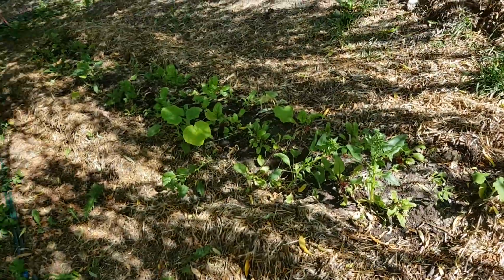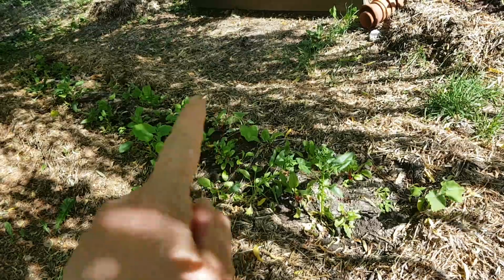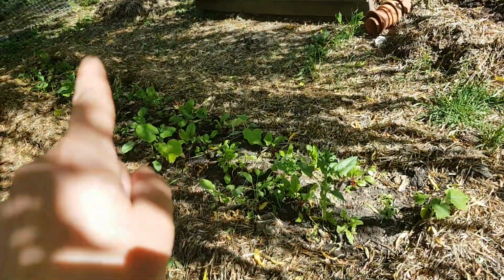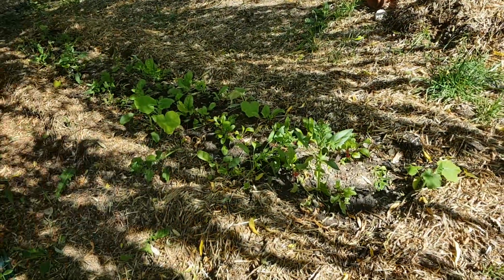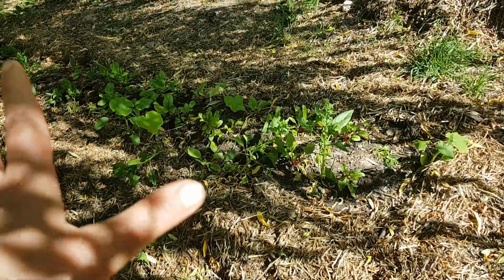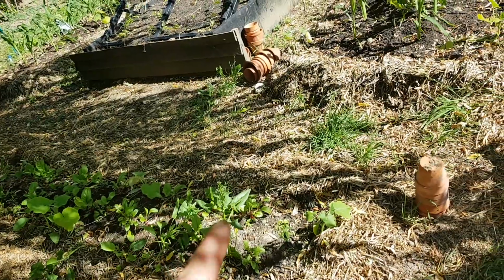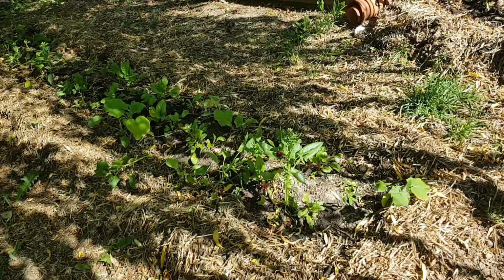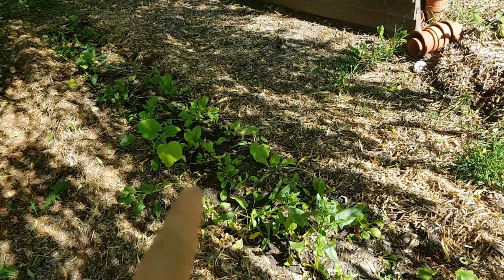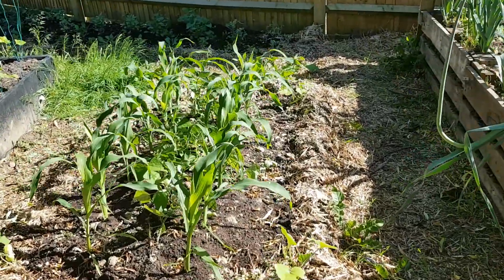This is my long bed of chard, spinach, pink chard, white, pink chard, yellow chard and spinach, and this has got a few trailing squash plants in it as well. These chards are not doing as well as the other chards. I'm just trying to think what the difference of them was. Oh, I know, these were direct sown. The other ones were sown indoors and then transplanted.